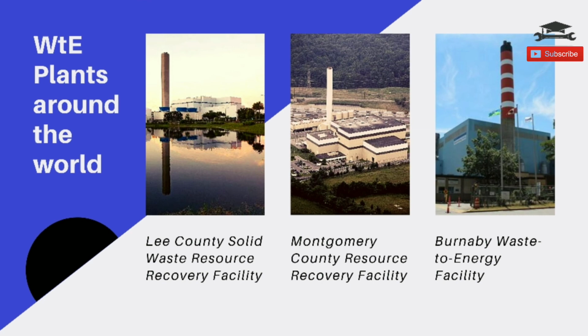To name few waste to energy plants around the world, I have selected Lee County Solid Waste Resource Facility located in Florida, Montgomery County Resource Recovery Facility located in Maryland, and the Burnaby Waste to Energy Facility located in Burnaby.